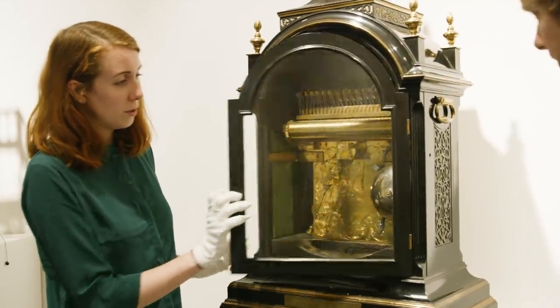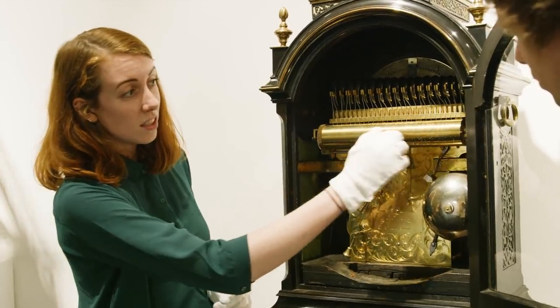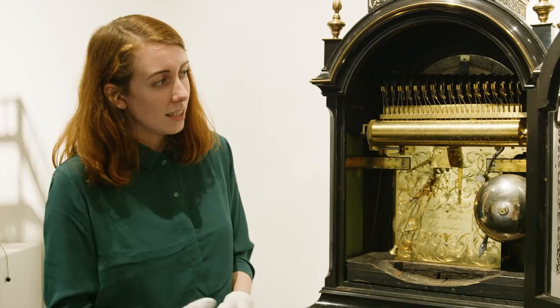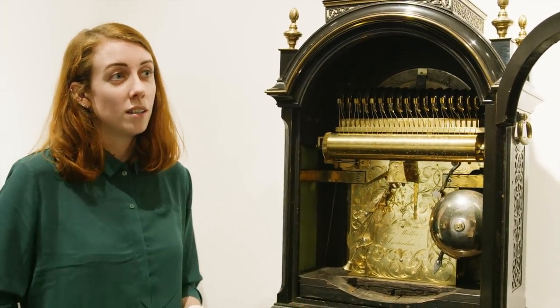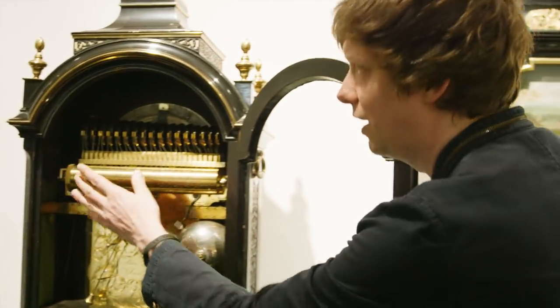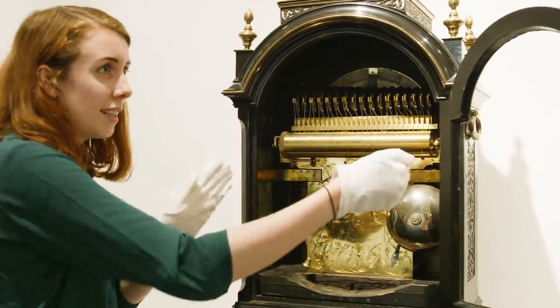I will open the door so it might be a little bit easier to see. So we have a cylinder over here, and it turns around once, and that's the length of one melody. But actually they used the space between the hammers to put on even more melodies. So you could move the cylinder in this direction and have another song. You can move it laterally.